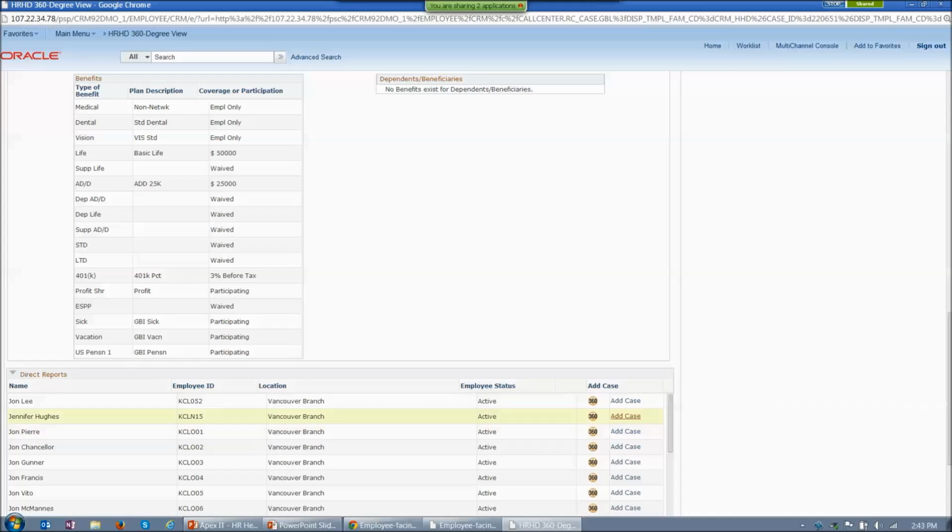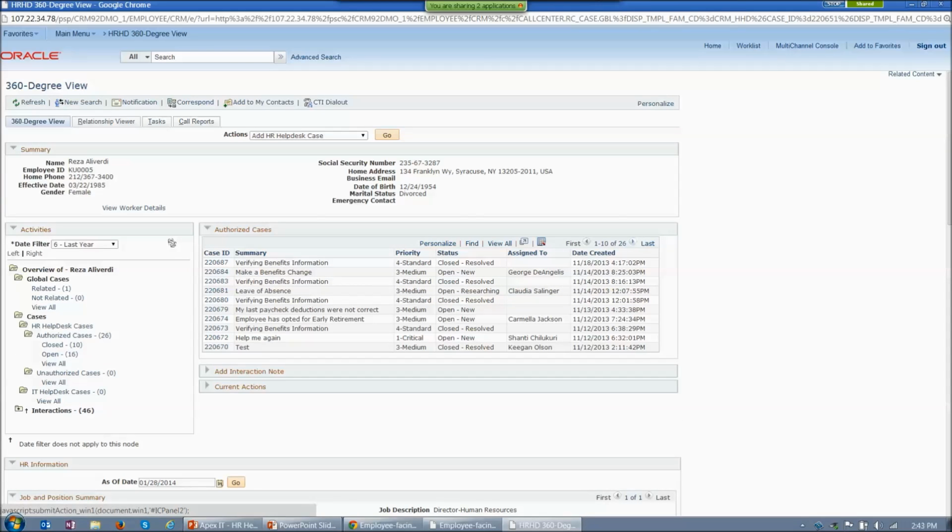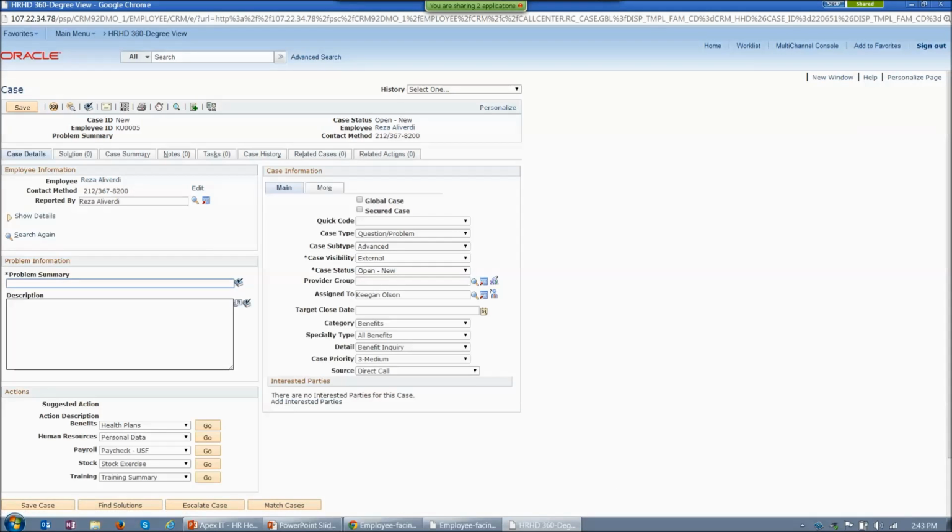So if the manager calls in, I can easily add a case for their direct report and have it linked appropriately. So if she has an existing case that she's calling about, saying, hi, I'm calling about case 220687, I can just go ahead and click on that and open it up like I did with that other case. But if it was a net new case, I can click add a HR help desk case, and it basically gives me an almost blank case. There's some default values here. You see that I'm signed in as Keegan. It's assigning it to me. But what you do for the first step is to check out these quick codes here.